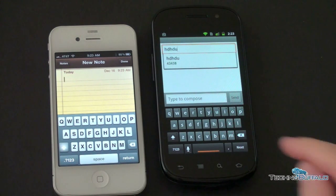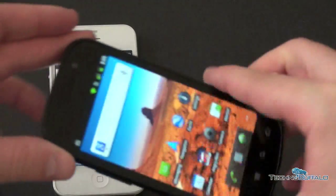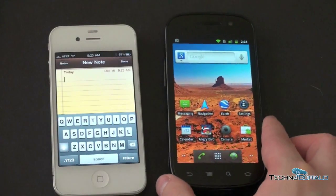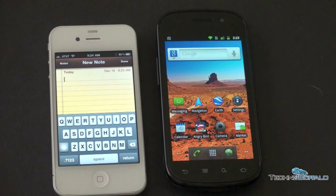Alright, so let's talk about screen. A lot has been made about this contour display here on the Nexus S. See, it's a little bit round. In practical use, you don't really notice it. It's kind of cool to see. It's supposed to sit better on your face. The Nexus S does feature a 4-inch Super AMOLED display, which essentially means that the touch mechanism used to touch the screen is integrated into the glass as opposed to sitting on top like traditional touchscreens.